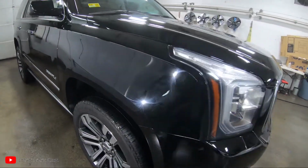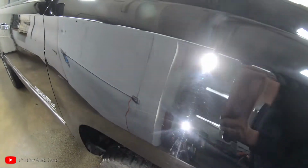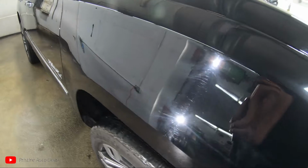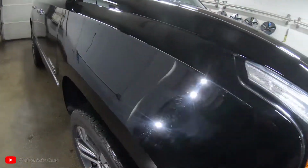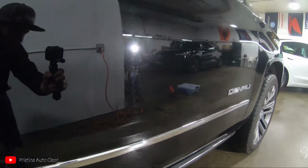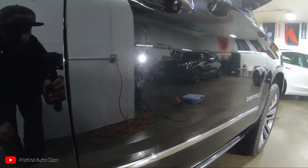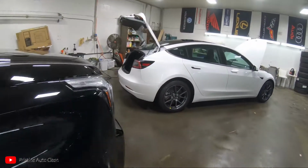And as you can see, this Yukon Denali has definitely been through something. Some holograms on it from an inexperienced rotary operator. Customer said this is in quote-unquote perfect condition. Obviously, you know, what they see and what we see are two totally different things, but we'll get this all dialed in for them. And as far as the Tesla, I mean, she's brand new.